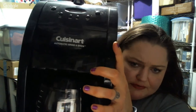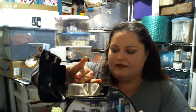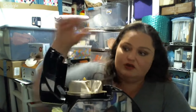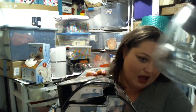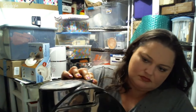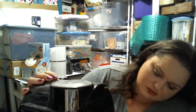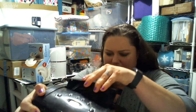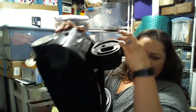automatic grind and brew, and you can sell pretty much everything out of here. You can sell this filter holder, you can sell this grinder, and you can sell the pot, and I think there's another piece in here. Where's it at? I can't get it open. I thought there was one more piece. Maybe I'm wrong. Yeah, there's some kind of piece in here. Ah, here we go. And this little dealy bopper, the filter holder.